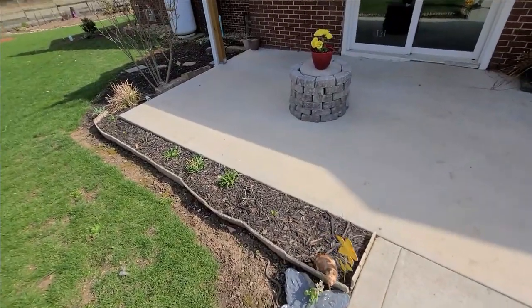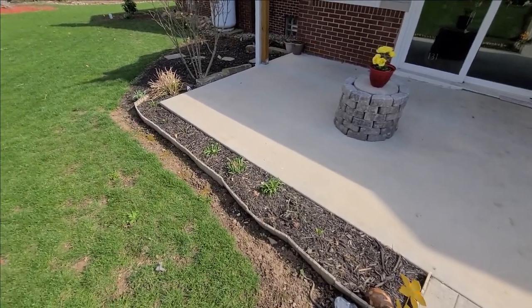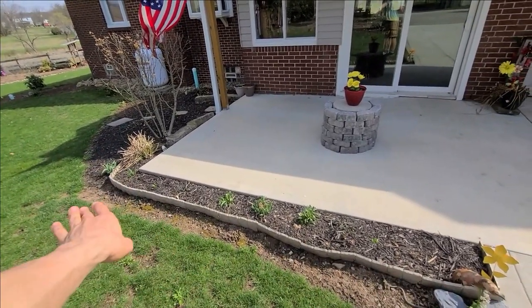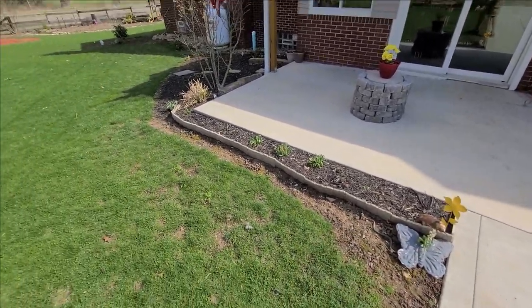On the front porch here, I do some perennials. It's pretty much packed full of a variety of perennials. I got a torch lily on the end, some hyacinths and daffodils speckled through, an allium in the middle, and a rainbow dahlia there on the corner.